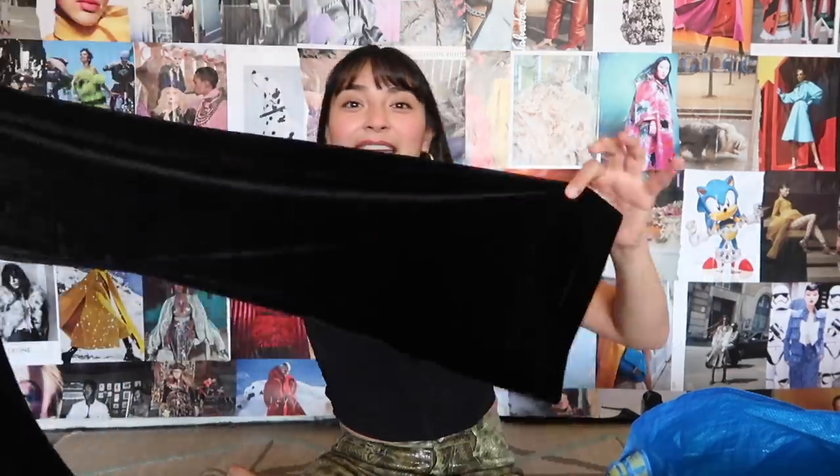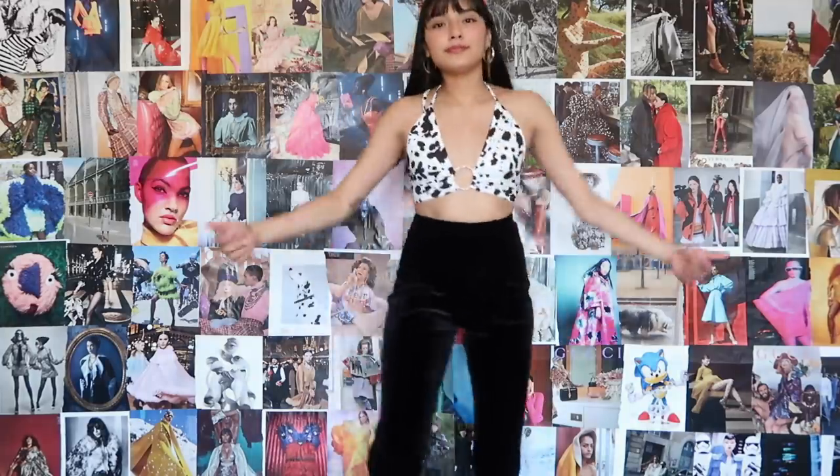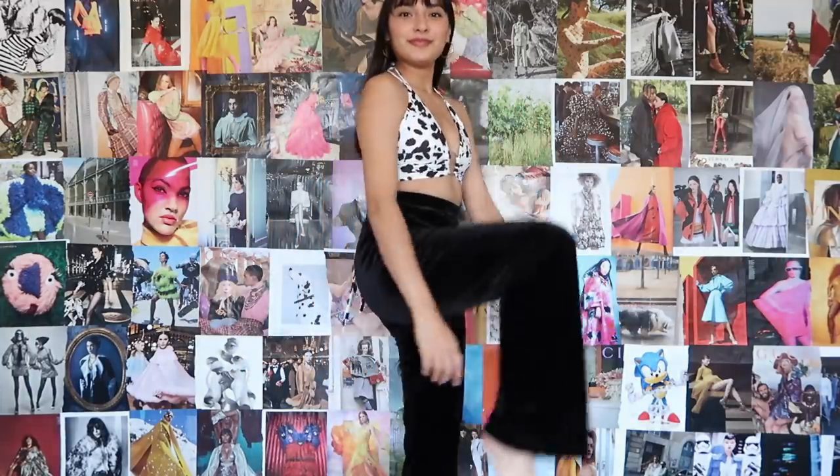For some reason, anytime I go thrifting, I always come across this type of pant. It's velvet construction. We've got an elasticized waist, and then my favorite part, it has a flared leg. I swear, I think I've come across like 3-4 pairs of these pants. This would make like my 5th pant ever. And they always sell on my Depop, so if you guys wanna snag them, they'll be listed.